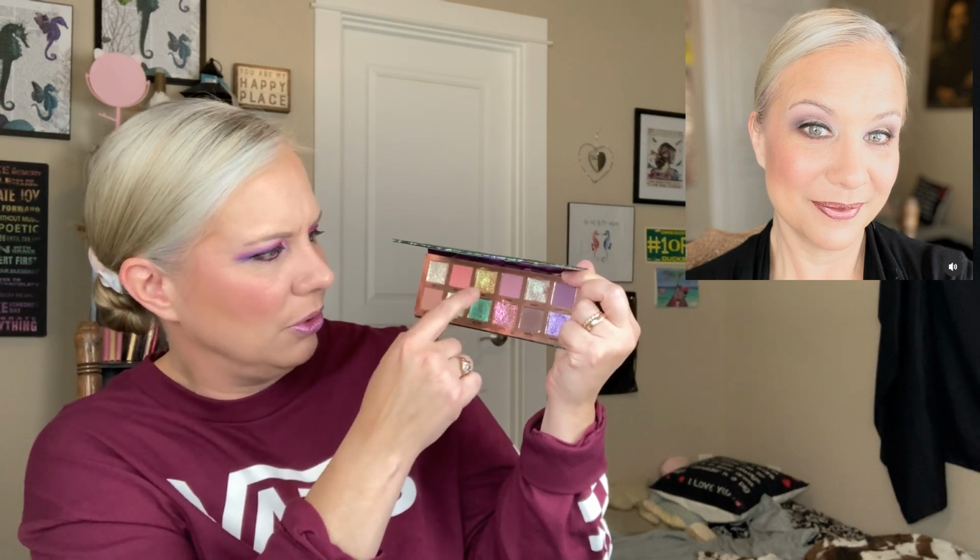But then using these 3, I've used these 3. I have not used this one yet, and I haven't used this one yet. So these 2 I still need to use, but these 3 were very dynamic and shifty and cool. The mattes though, the tones of the mattes are too neutral. I feel like maybe I would have preferred a couple more colorful mattes.